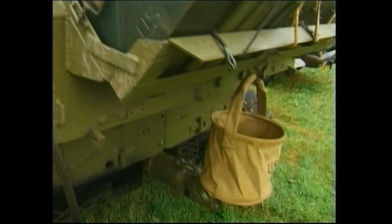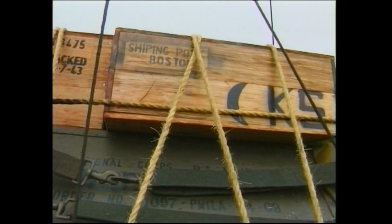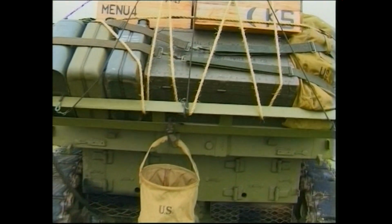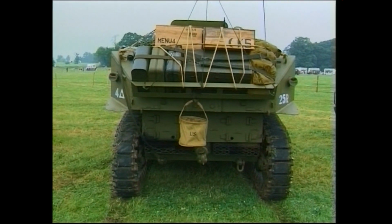Looks like he's got his fuel for the tank and his rations for himself, and a typical old sight during the wartime, the American canvas bucket. I've seen them full of beer on occasions, believe me.